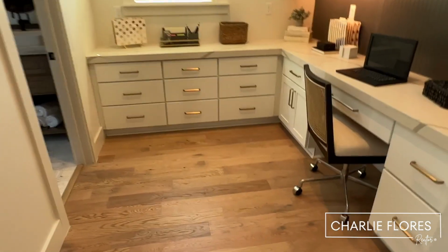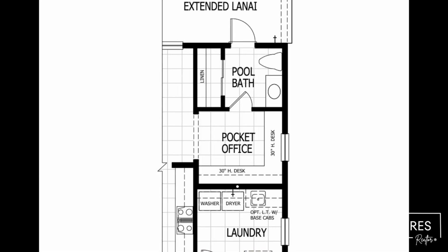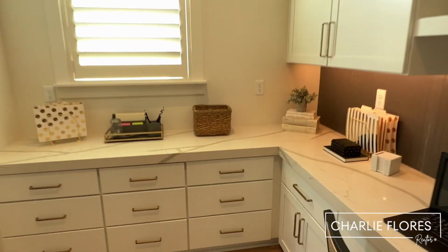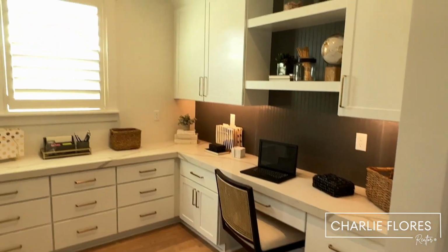This is a nice little flex area. You do have an option to make it into a pocket office. And this gives you an idea. It's a very nice space. If you're homeschooling or you just kind of want a little office space for yourself.